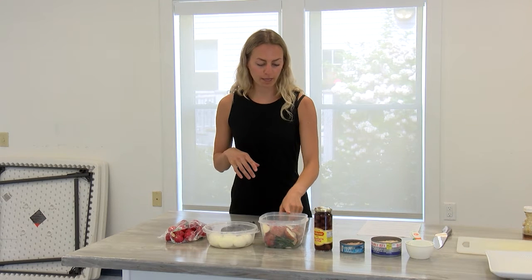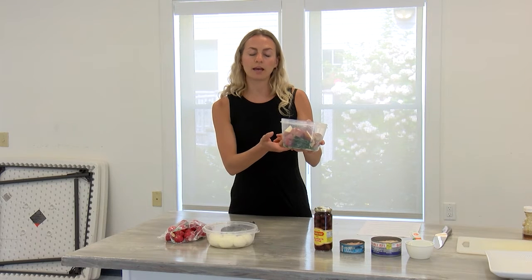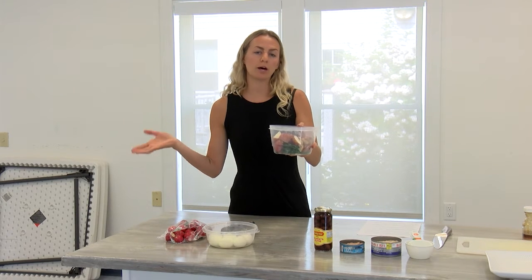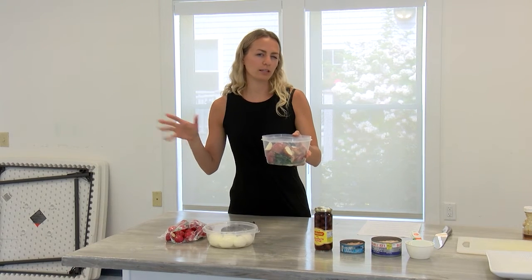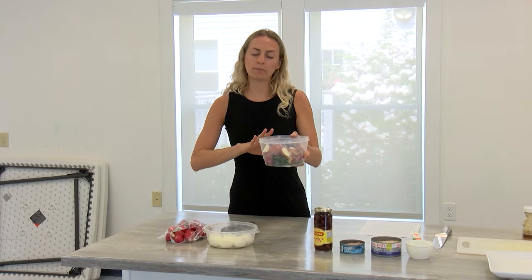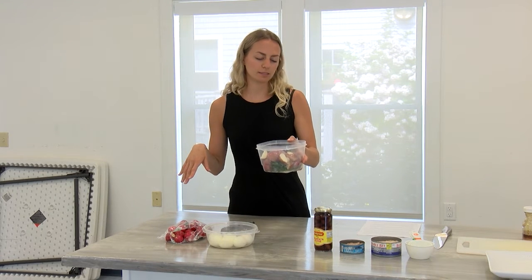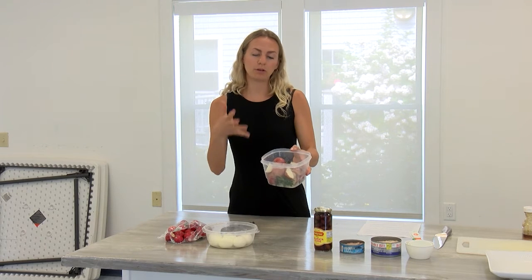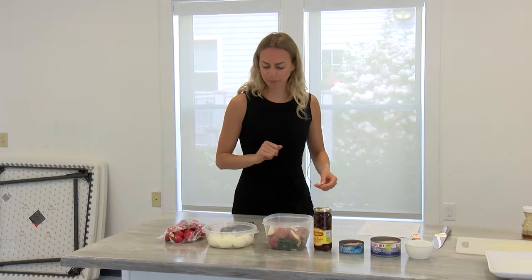And then I have my green beans here. I have my green beans and potatoes together, but my green beans, I did the same thing. I brought some water to a boil, threw my green beans in there for about 2 to 4 minutes. So just kind of blanch them, take them out, let them cool. And then with my potatoes, same thing, I cut them up first, boiled them for about 10 to 15 minutes, and then they're good to go.